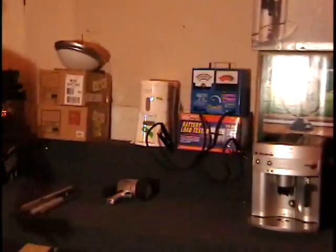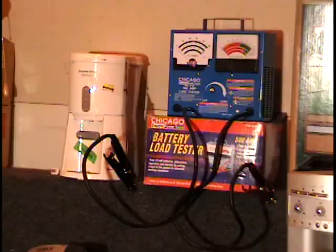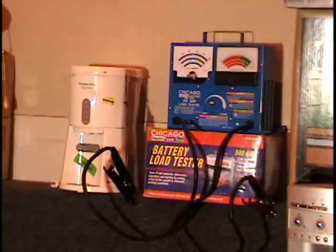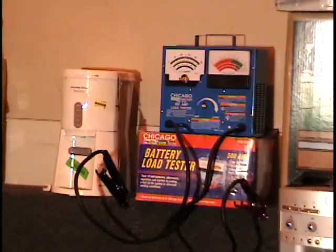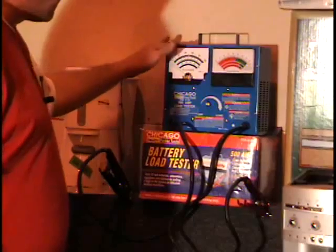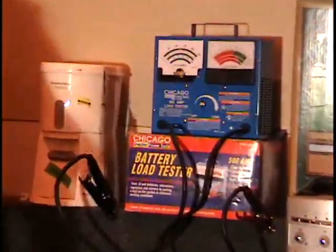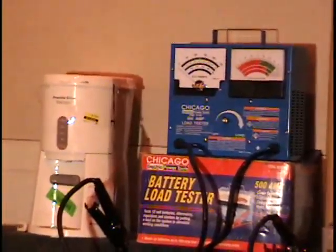Also on the table, I got a 500 amp load tester. This is not a battery charger, but a diagnostic tool that determines whether the battery is even worth charging. In other words, whether it'll hold the charge. I believe these retail for $50. This one's going to be as is because the plastic face is broke off of this meter and I don't have a knob to it. Although we may find the knob now that we're going through the last bits and pieces.